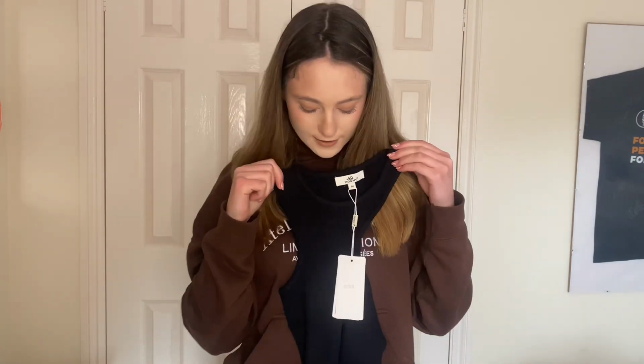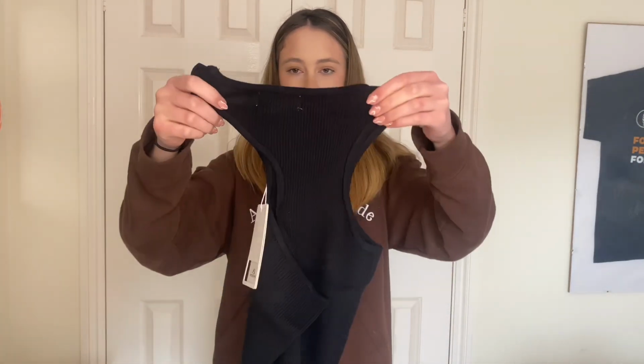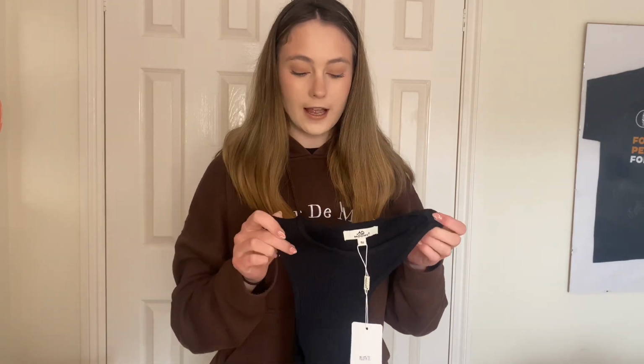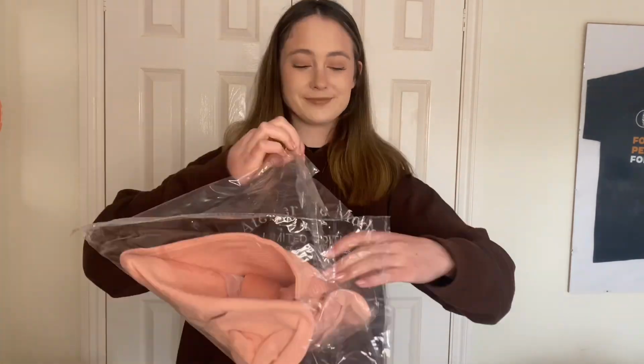So that's that. And then this is the in thing, this top is. It's like, how do I explain it? I don't know how to explain it, but you'll see when I show you it. But it's really cute. Everything's like how it looks online, on the pictures, and it's good quality. Yeah, can't wait to try it on.